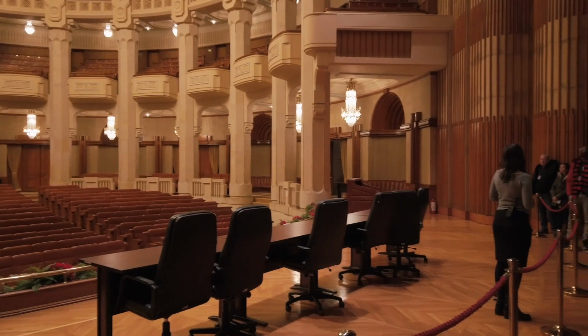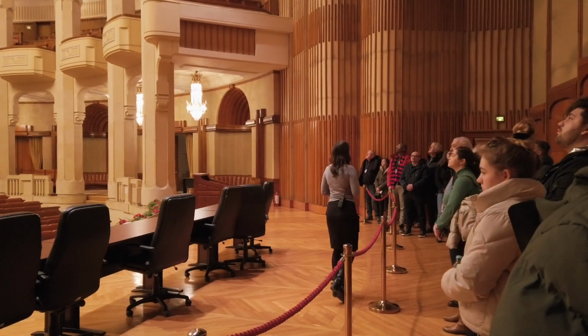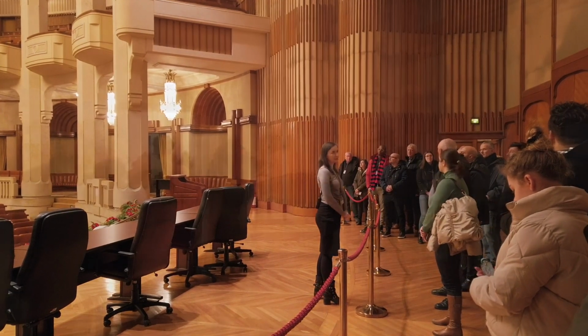And then the chandelier, okay? In the center of the chandelier, we have a technical space. Nowadays, this hall is for conferences, and although it was designed as a theater, it doesn't have backstages.